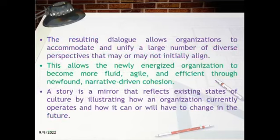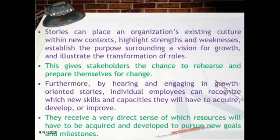The resulting dialogue allows organizations to accommodate and unify a large number of diverse perspectives that may or may not initially align. This allows the newly energized organization to become more fluid, agile, and efficient through newfound, narrative-driven cohesion. A story is a mirror that reflects existing states of culture by illustrating how an organization currently operates, and stories can place an organization's existing culture within new contexts, highlight strengths and weaknesses, establish the purpose surrounding a vision for growth, and illustrate the transformation of roles.